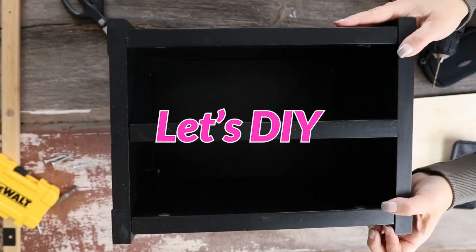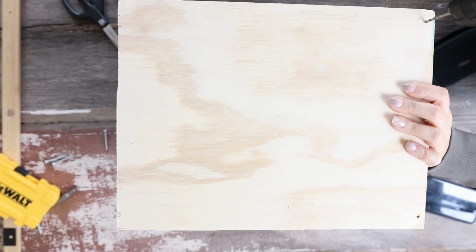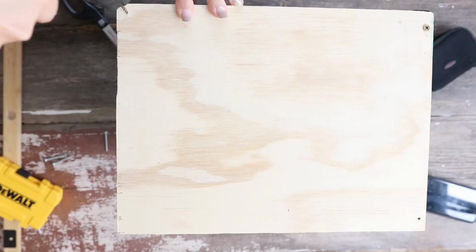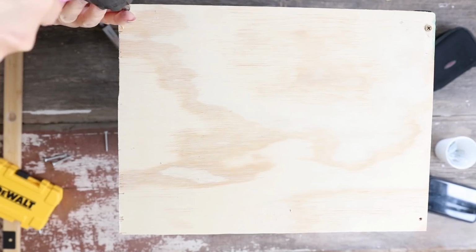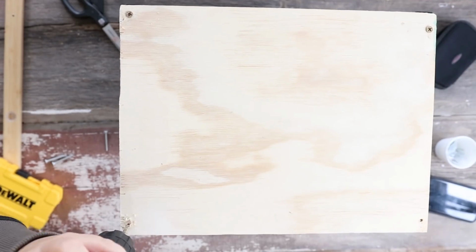So I picked up this black magazine holder a while back when I was thrifting, you guys. I'm talking a while, and it's just been in my garage. I also grabbed a board from my garage and cut it so that it was the same size as my planter. And then I'm just gonna screw it down in the corners.